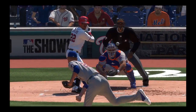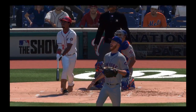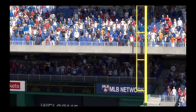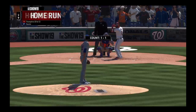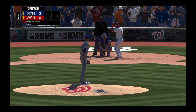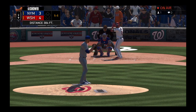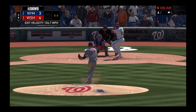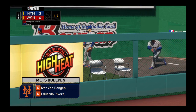This is one of those situations you dream about when you're a kid. He steps up in a big spot and blasts his first home run of the year to take the lead. Storybook stuff has come to life. Stepping in now, Howard Tompkins. And it's 1-2.